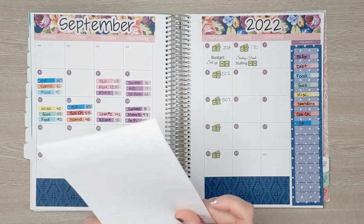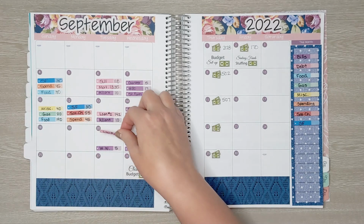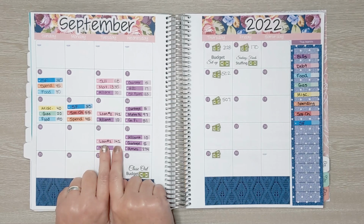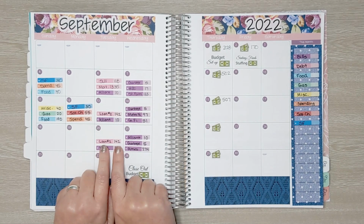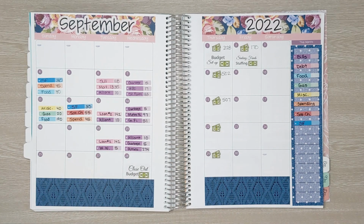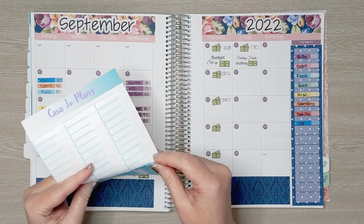Next is our debt. We were doing cash envelope for this every week, but now we're just paying the company directly every week. So we paid $142 for loan number 2.